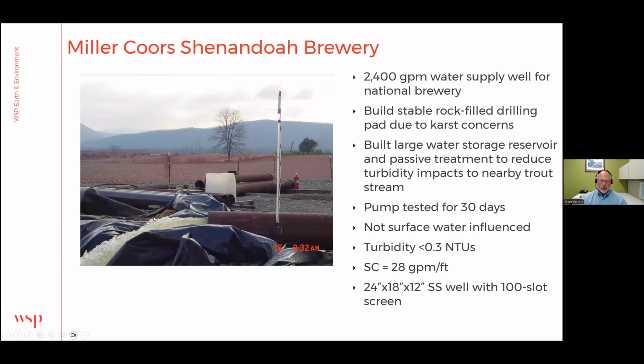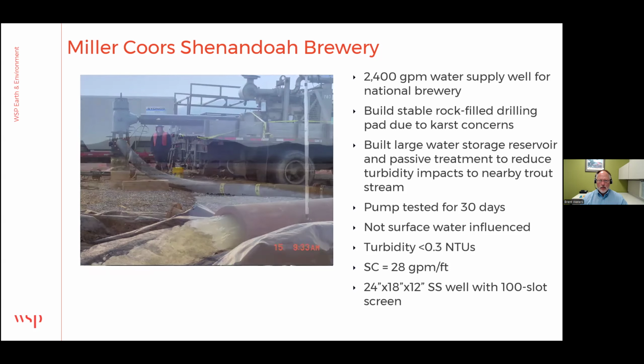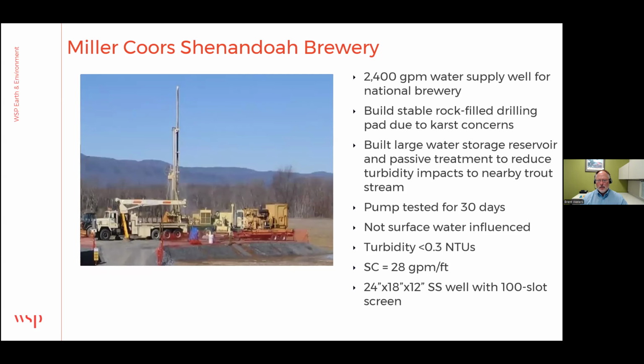There's one of them running the pump test. We had, I think, two pipelines going. I think this was on the beginning test. I think later we ran it into the system. Yeah, it was an amazing amount of water, a very productive aquifer, and excellent drilling accomplished it. It's really good.